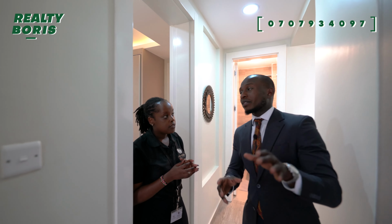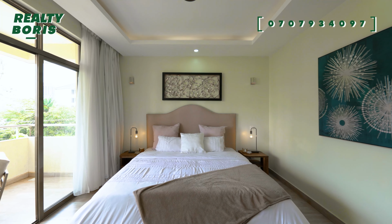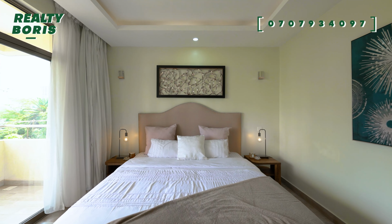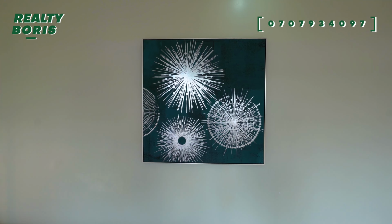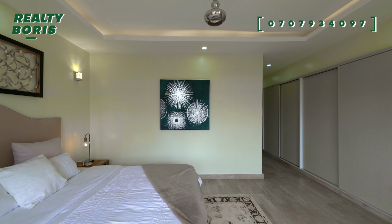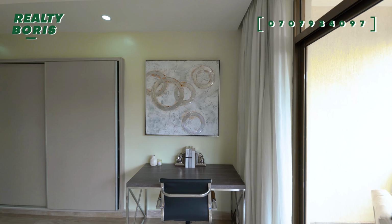You're going into the master bedroom. Let's show them. Wow, I love this. Again, the balcony. Now, the color is a bit different from where we've come from. We have the chocolate hoodie look and the beige. Talk about the space now.